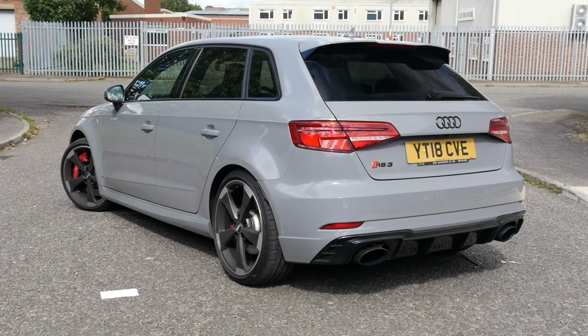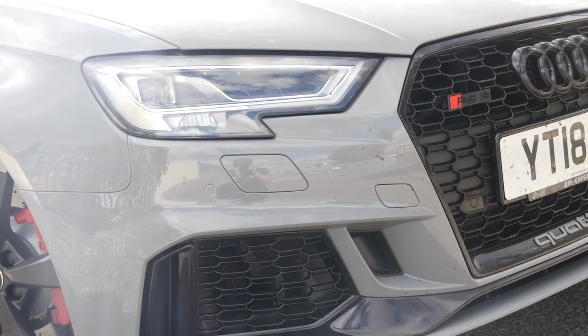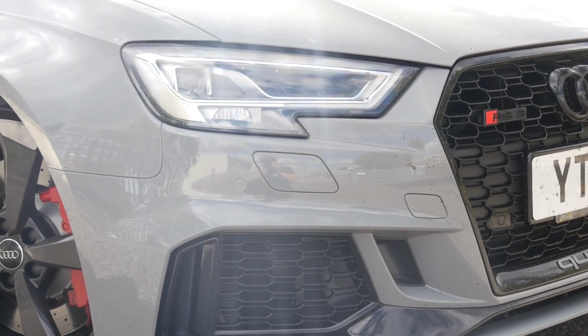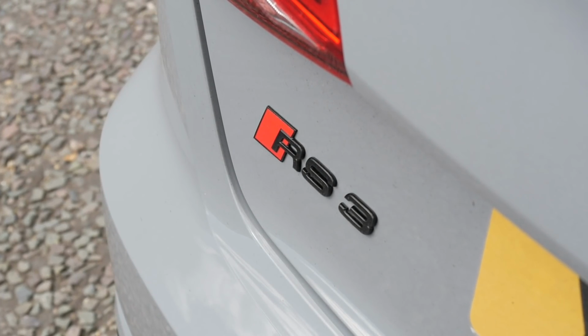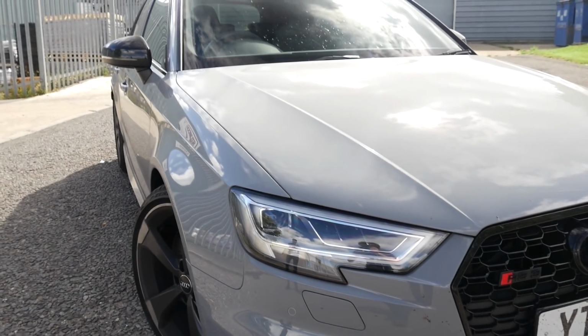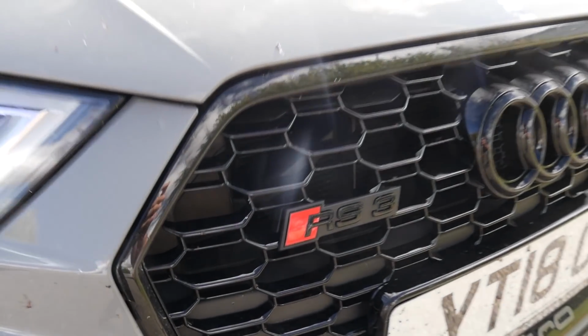Now this car, like I said, is finished in Nardo Grey, a very traditional Audi color, but it's actually a no cost option. It suits it so well. Really, really nice. Even though the car is a little bit dirty today, which we will blame James for. But with the gloss black details and also the little red touches here and there, it looks awesome.